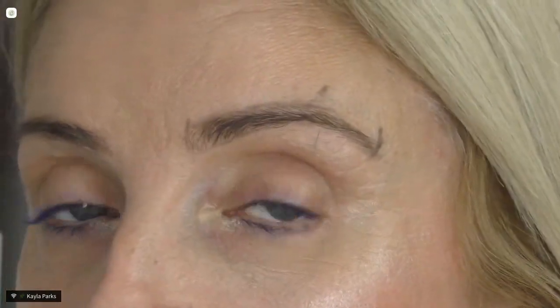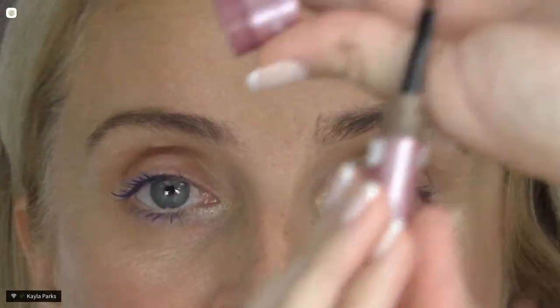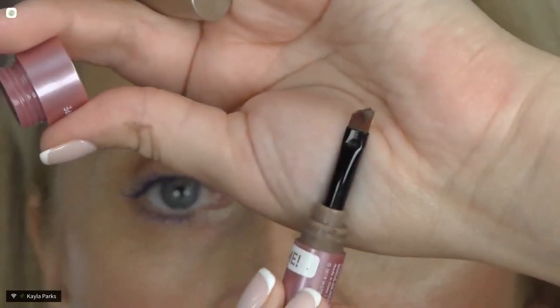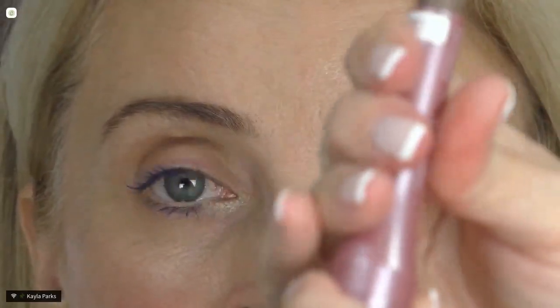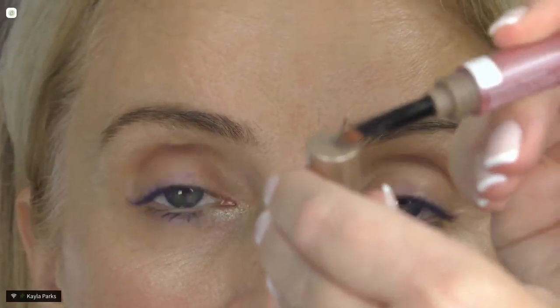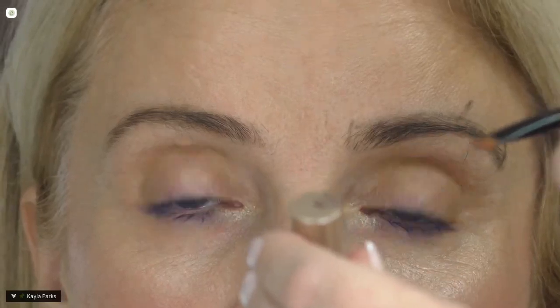So now I'm using our brow cream. I've scooped a small amount of product out of the pot, and it's on the brush now. It's just a teeny tiny amount. I like to close the pot to make sure the airtight seal is on it, and then I place that teeny tiny amount of product onto the back of the lid. Now I can double dip onto this lid to pick up more product, and I can sanitize the lid with alcohol afterwards, and I can sanitize the brush afterwards. That's how I keep this sanitary.